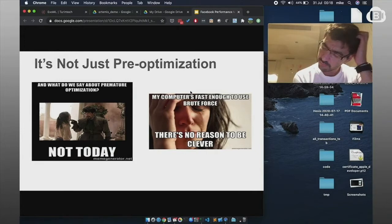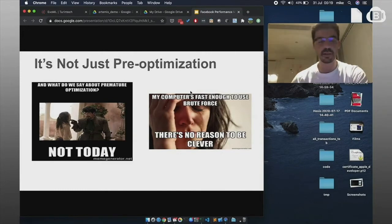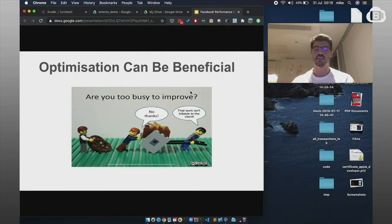One of the reasons this happens is that the machines that developers have access to are becoming better and bigger. So why should we bother when the machine is already very powerful? As a result, you neglect optimization. But as we will show in this talk, with the power of artificial intelligence and nice tools, optimization can be very beneficial and easy to apply.